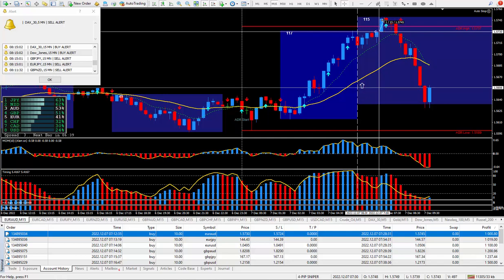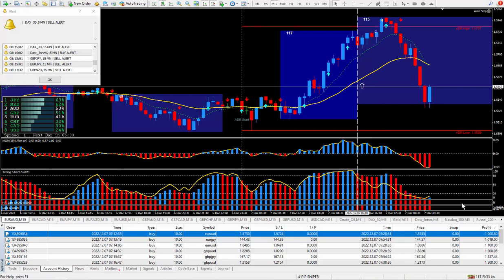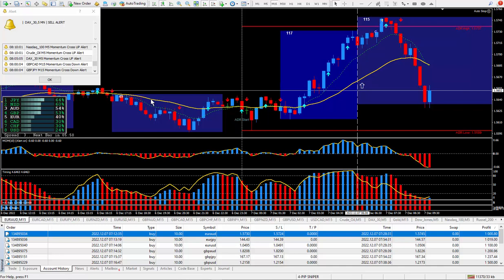So I ended up closing out the trade, it looks like, on this Euro Aussie. Looks like I locked in 15 pips, and those 15 pips times the lots ended up paying an even $1,000. One other thing I wanted to point out on this momentum indicator, really love it.